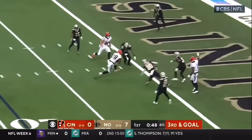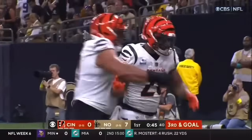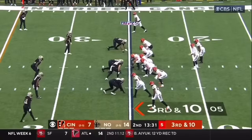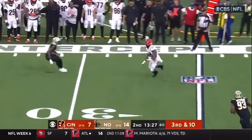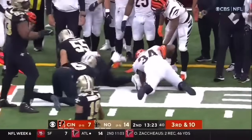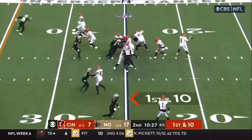Burrow pulls it down. The quick pass underneath to Mixon into the end zone for the touchdown. On 3rd and 10. That's Perine. Trying to make a move, trying to get first down yardage, and comes up a couple of yards short. And they have had a pretty good go at this offense.